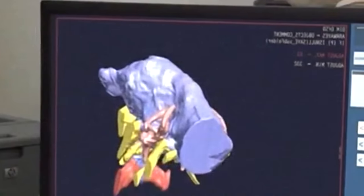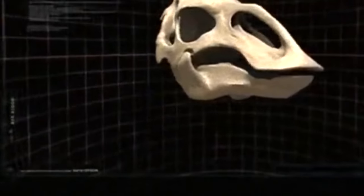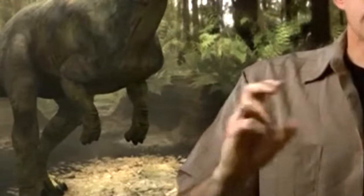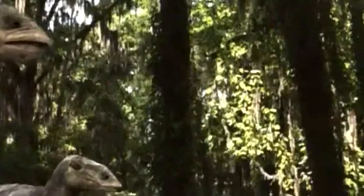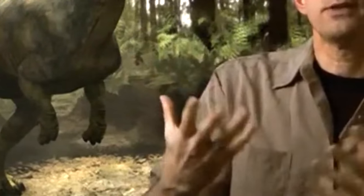One idea that we can do to get some sense of the agility of these animals is to actually look inside their head and look at the structure of the brain, and particularly the inner ear, which we can get from CT scanning. And what that tells us is that indeed, adult Edmontosaurs were probably not particularly agile animals. They were probably not particularly fleet of foot. They were not relatively quick moving. Certainly not as plodding as what we think any of the long-necked sauropods were like.